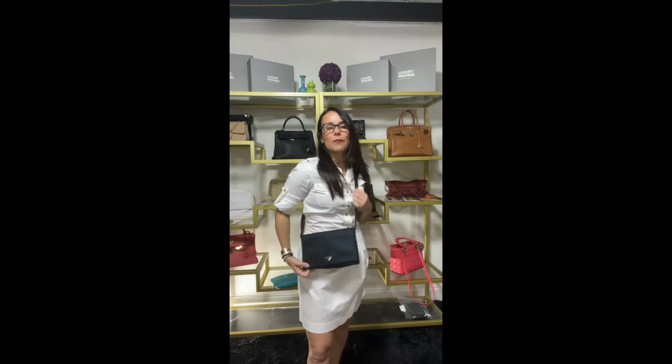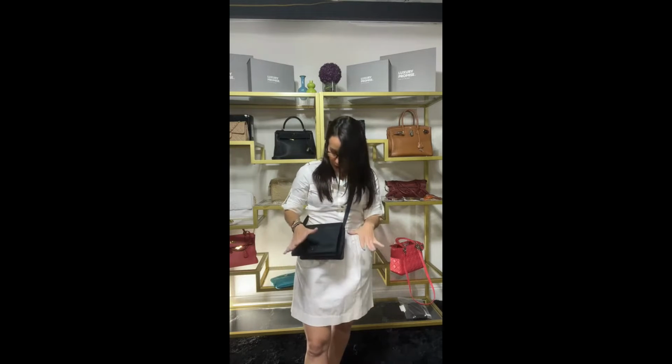But anyway, it's a great all-around bag. Nice messenger, crossbody size. Will fit all your essentials. Very lightweight. I love them to travel.